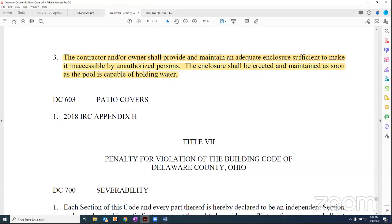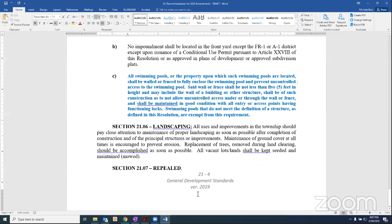And I think Mark's connection went off, so hopefully he's okay. I'll get back. So the enclosure could either be a fence or, I think you said Genoa or Liberty has a cover? Yes. My concern is I don't want someone to put up a humongous pool and not have it enclosed for safety reasons. They would violate the county building's requirements if that was the case.